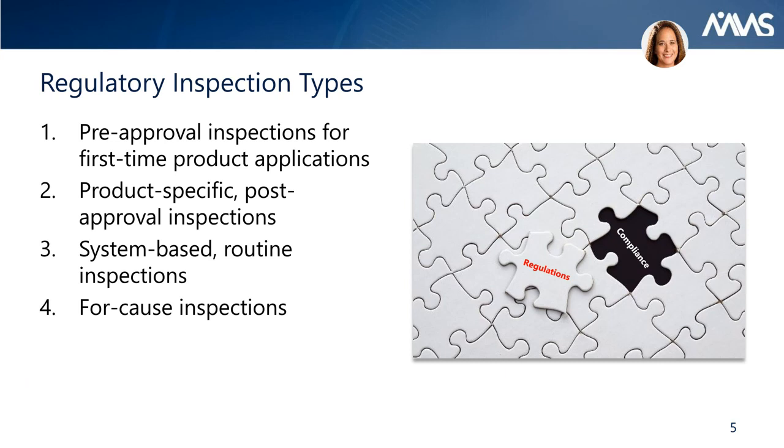The FDA conducts four different types of inspections to ensure compliance of regulated facilities. The FDA initiates each inspection type based on different criteria. The first type of inspection is called a pre-approval inspection, or PAI. The PAI assesses a manufacturing plant's production capabilities. The PAI seeks to establish whether the plant can adequately manufacture the product for which it has submitted a marketing application to the FDA.